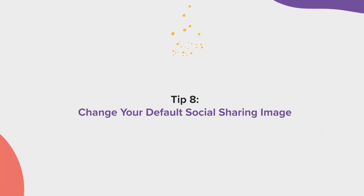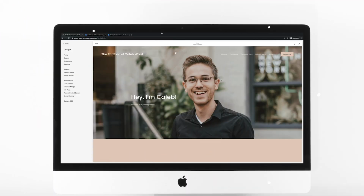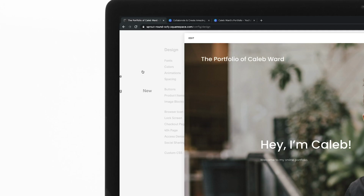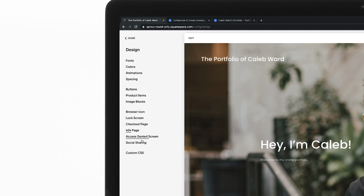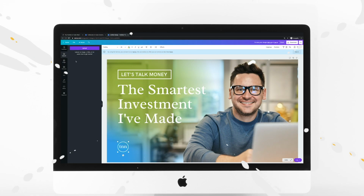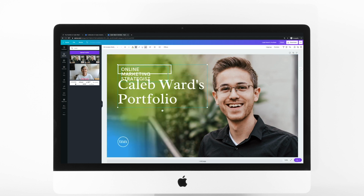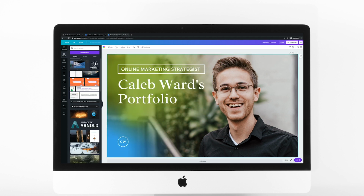Number 8, change your default social sharing image. A custom social image for your website will make your pages more appealing when shared on social media. To customize the social image for your homepage, navigate to Design and click Social Sharing. You can now upload an image that will be used as the default sharing image for your website pages when you share them out on social. If you don't have a custom social image, you can create one in Canva. They have great templates that you can use for your website.